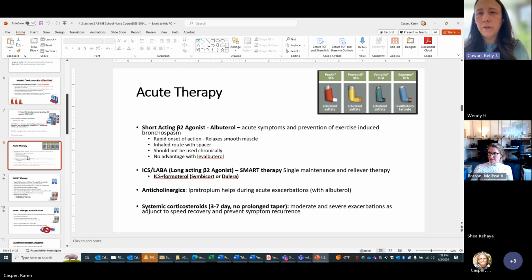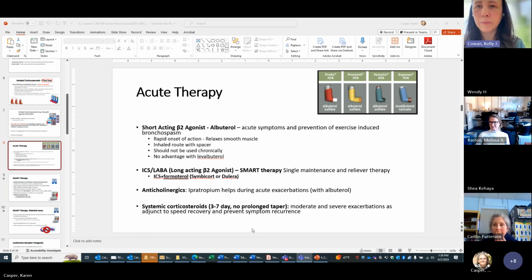So moving on to acute therapy. We commonly need to do this in schools if kids are recovering from an illness or developing increased symptoms. For short-acting beta-2 agonists, we use albuterol for acute symptoms and prevention of exercise-induced bronchospasm. This has a rapid onset of action and relaxes the smooth muscle. Most of these devices are made to be given with a spacer. These are all given by the inhaled route for acute asthma management.